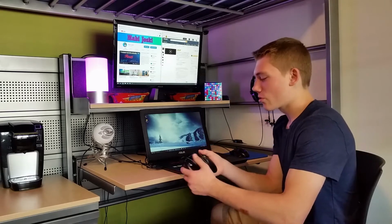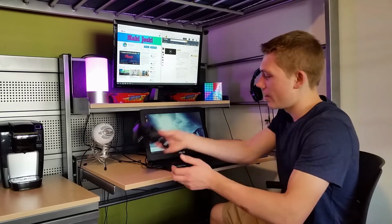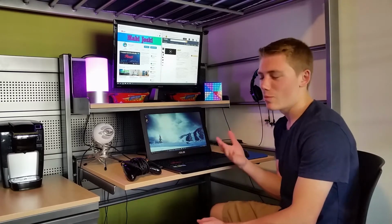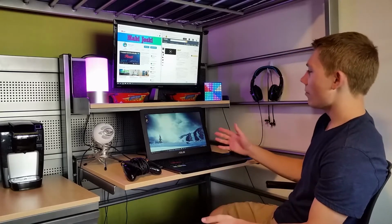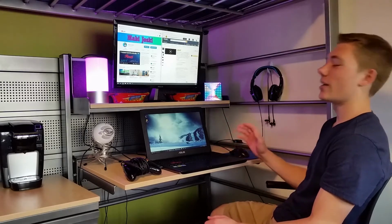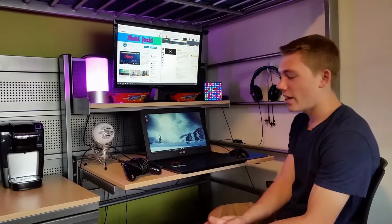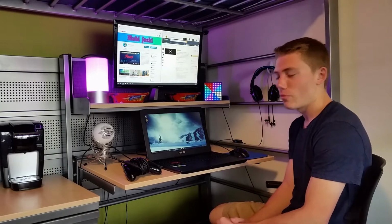A little bit old school, but it still works for games like Rocket League and stuff like that, and it's much better than using a keyboard. Next to that, we of course have my Asus FX502 VM gaming laptop. I love this thing. I've been using it for college, and overall it's working really, really well.